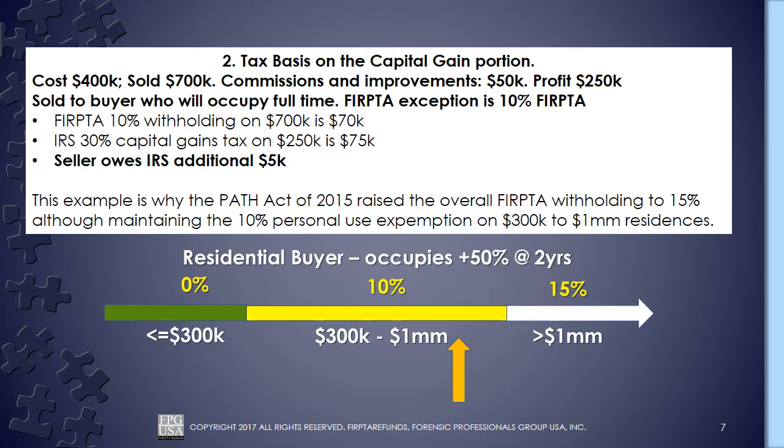The 10% on the $700,000 sales price is $70,000. The IRS 30% capital gains tax on the profit, the $250K, is $75,000. Here, the seller owes the IRS an additional $5,000. This is an example why the PATH Act of 2015 raised the overall FIRPTA withholding to 15%, although maintaining the 10% personal use exemption on $300,000 to $1 million buyer using the property as a residence.